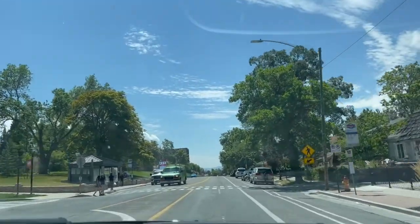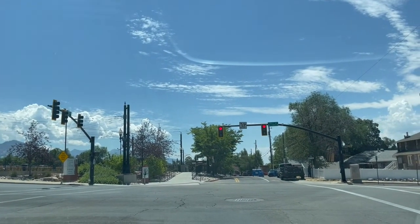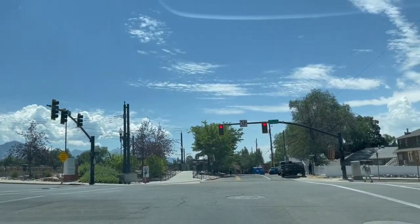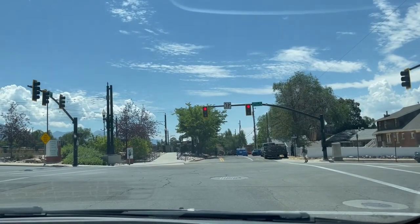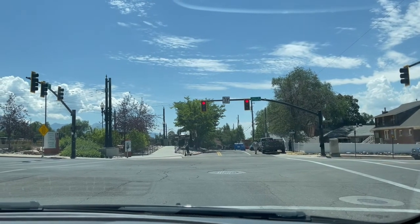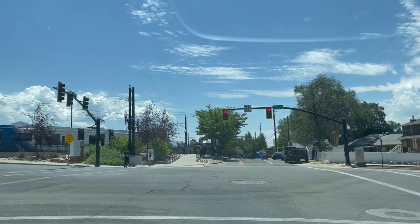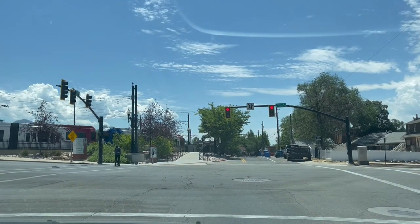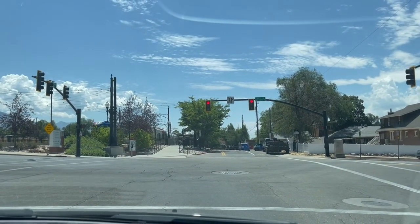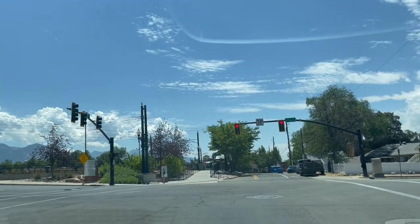So coming up is the Rice-Eccles Stadium. It's a football stadium to our left. So while we're waiting, guys, for the light, you are going to see the Salt Lake City tracks right there. Some people call it trains. Here it's called tracks. Okay, the drive to the This Is The Place Heritage Park will probably take us around 7 minutes.